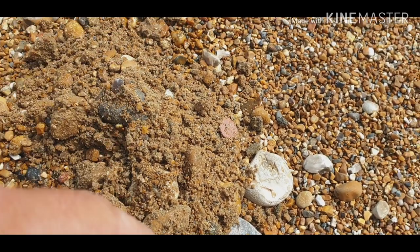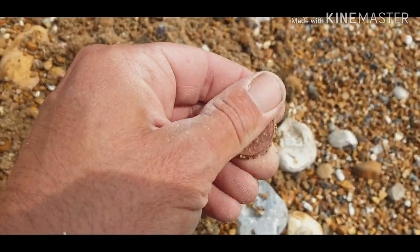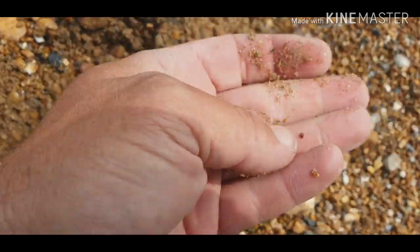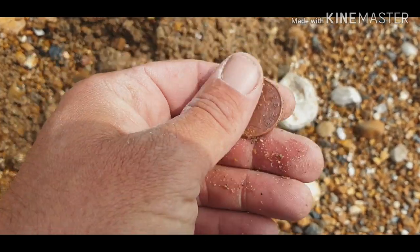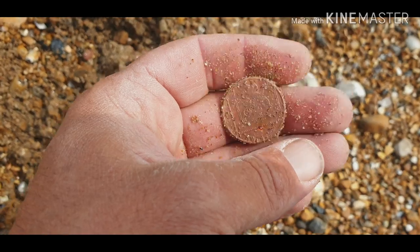On to the first coin. I've got a feeling I'm going to be struggling today. I don't think I'm going to beat it with 2p somehow. I need a little bit more than that. So come on guys, I need some luck. Give me some luck. 2p. Is that a 2p? Yeah, it is a 2p. So 2p. Okay, let's carry on.